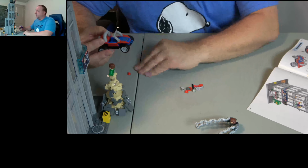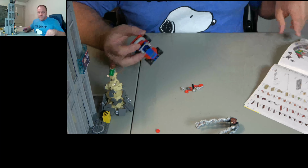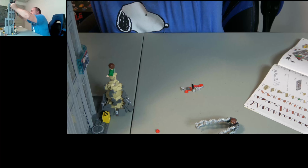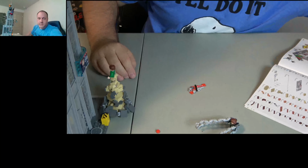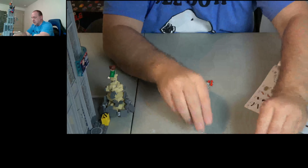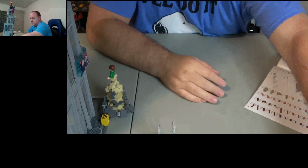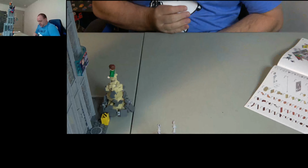Okay, so we've got Spider-Man's little vehicle going. And we've got it on here on the side. See if you can see that. All right. Well, this completes the build. I'm not ready to go just yet, and that's because there's just so much to this that I'll do a mini review right now.